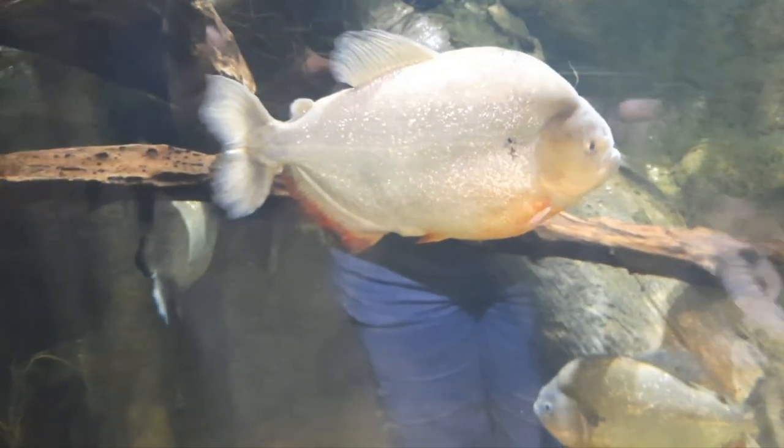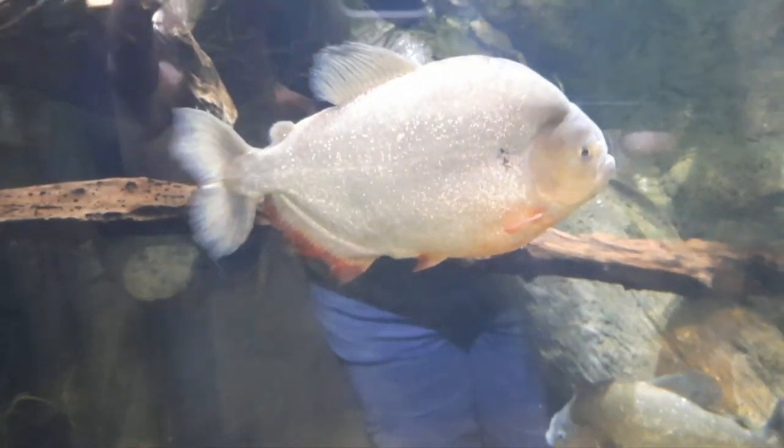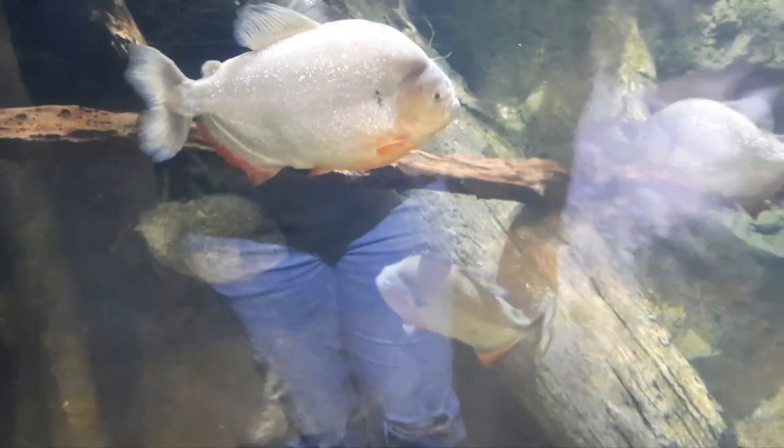More fish. Fishies, fishies, fishies. Piranhas. They are piranhas. And they have sparkles on them like gold flecks. I'm a piranha. I'm a piranha. They live in the Amazon.